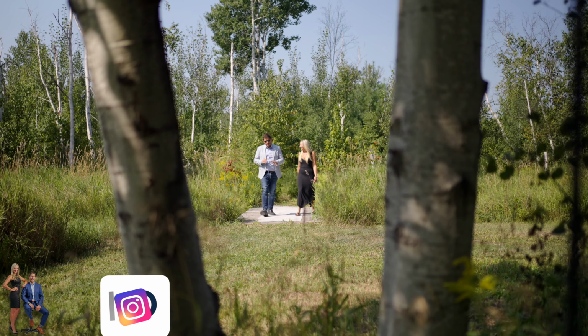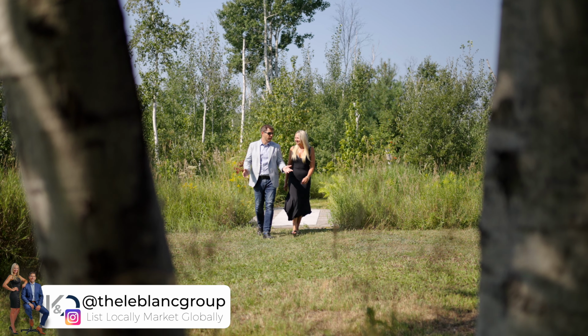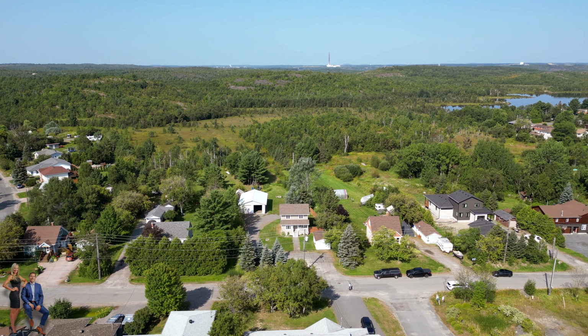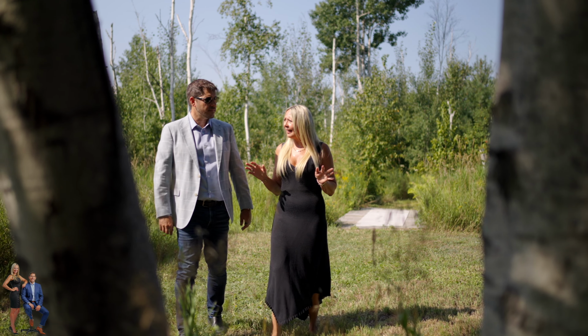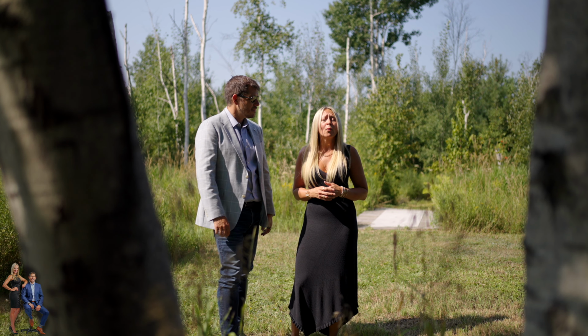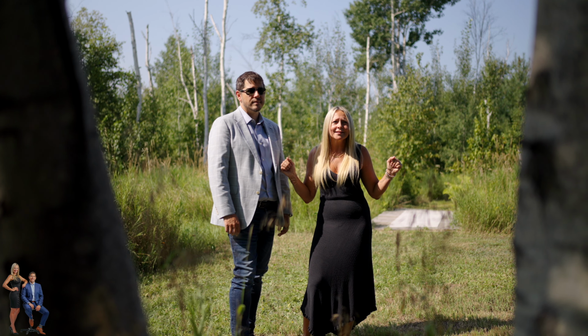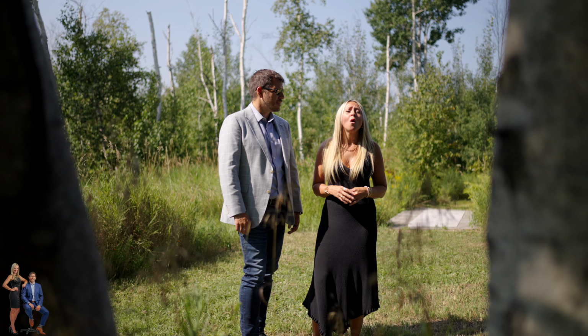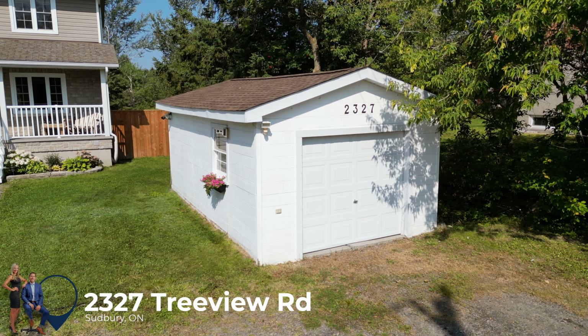Catherine and I were just checking out these trails on this almost 2-acre property, and you won't believe where we're located. Once again, Darren and I are here in the South End, tucked away on a gorgeous piece of property where you have tons of privacy, and it gives you that country living feel, and yet you're right here in the city where your kids still have access to the top rated schools and you're walking distance to the best amenities. Welcome to 2327 Treeview Road, where you've got a gorgeous move-in ready home, and Darren's gonna tell you about the best part.